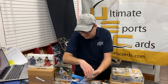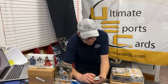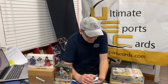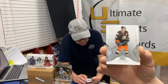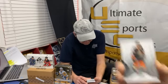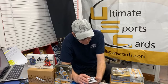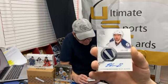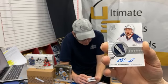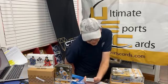We're going to start with a base card of 102 out of 249 of Corey Perry. Base card of the Cup, 16-17. Two-color rookie auto patch, 107 out of 249, Oliver Bjorkstrand. Well, that's a sick patch. Guaranteed an auto rookie patch in every tin. Hard sign. Congrats. This is a pretty cool patch.